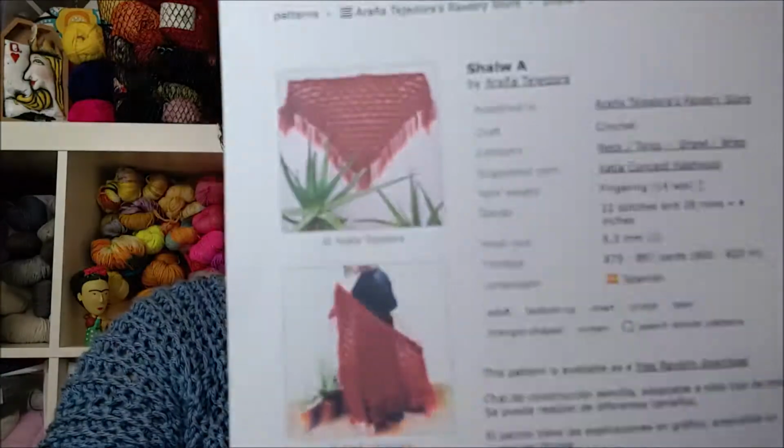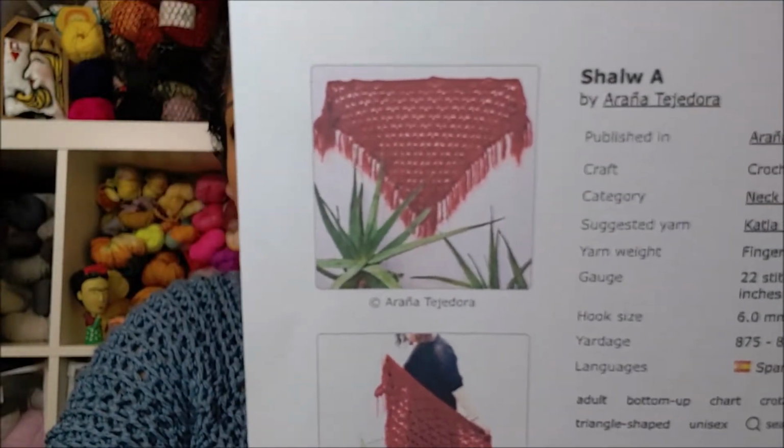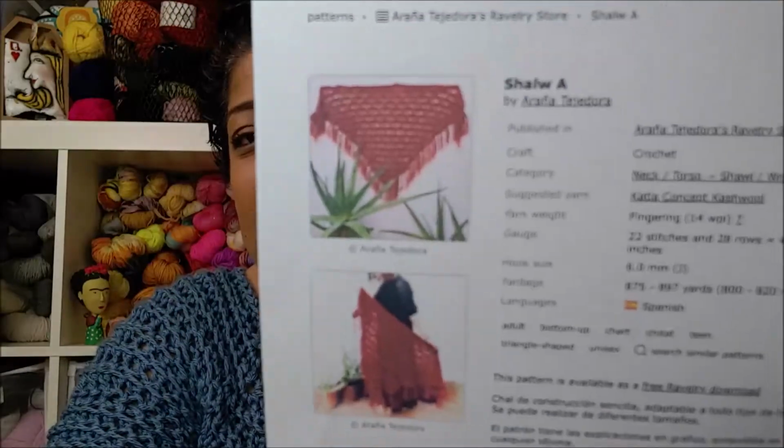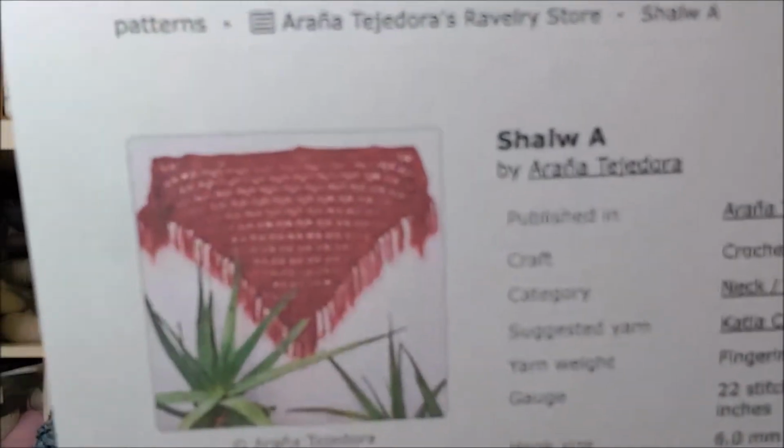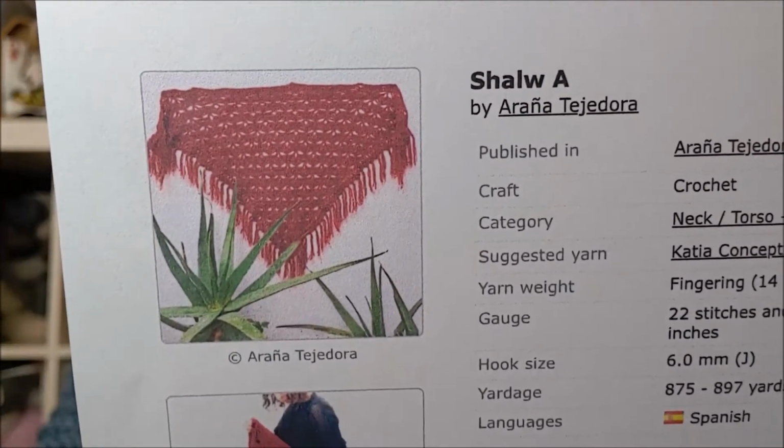Now, the next one is called Shawl A by Araña Tejedora, and this pattern is only in Spanish, but it is for a shawl, and this is a free Ravelry download. I did not download the pattern, so I don't know if there's a graph that you could follow if you don't speak Spanish. All I saw was that it's in Spanish. It's a free download, and it's a pretty triangle shawl.